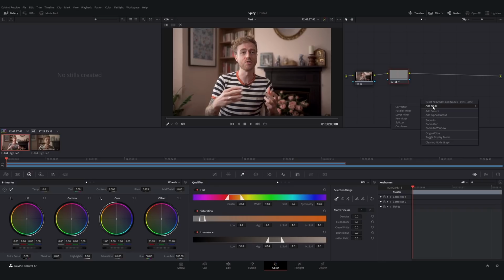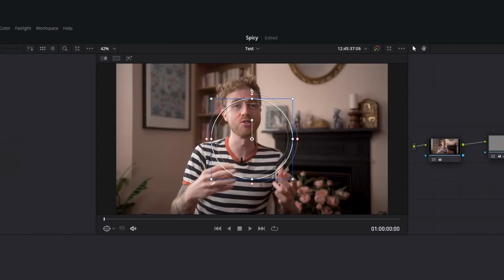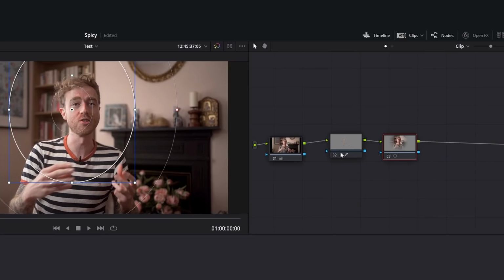There's lots of different things you can do with that. If I add another node, corrector, and drag that onto the line as well, and come across to this fourth thing along called window, let's select the round window here. If I click it, it's going to create a window on my frame. I do sometimes use this, and I drag this for the feathering of the area that's selected, and drag this shape out a little bit. If I put this center area over the left side of his face where the light's hitting, I'm going to affect what's in the middle of this window, and it's going to feather towards the outside where I'm not going to affect anything.